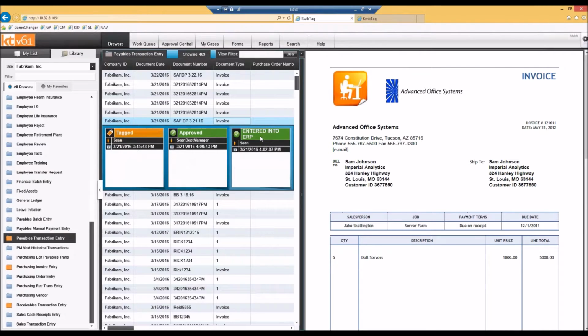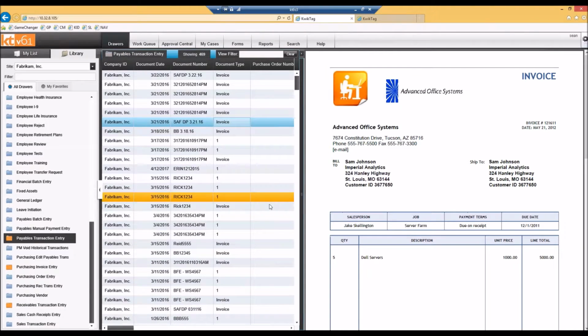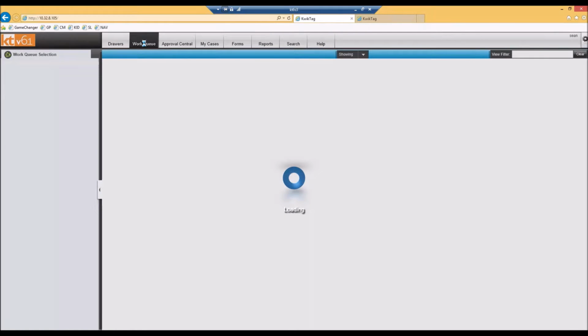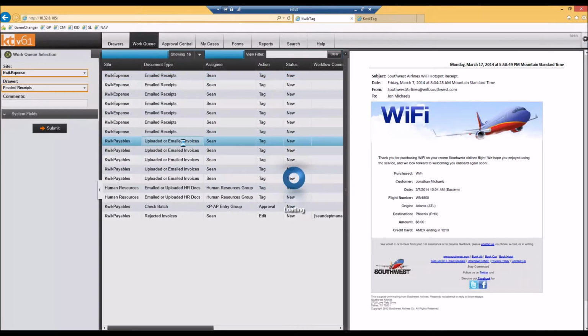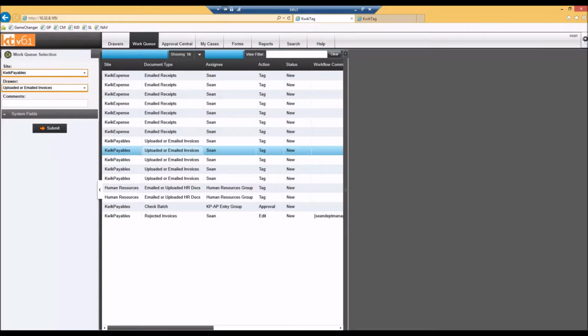So let's go ahead and create that. Let's do that again. Let's show you how we made that happen. Okay. So I'm going to jump into my work queue now, and a work queue, of course, is a repository where documents live when they are in a workflow process. So you can see I have some receipts. We're going to talk about those later. I have some invoices.